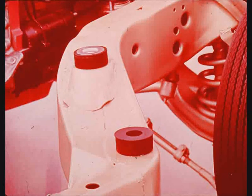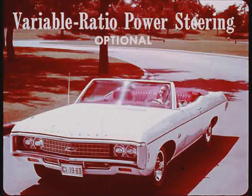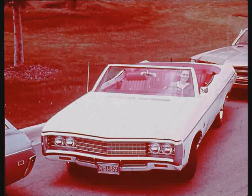Next, there are golden improvements for handling and stability, with the steering linkage pivot points modified for improved steering response on cars not equipped with power steering. Next, there's a new variable ratio power steering option available for all Impala and Caprice models. In straight ahead driving or through slight turns, handling is comparable to regular power steering. The big advantage is in sharp, rapid turns and in tight parking situations. The steering ratio decreases for nearly effortless steering response, with steering wheel turns reduced nearly one full turn.